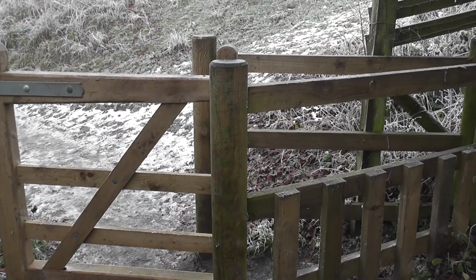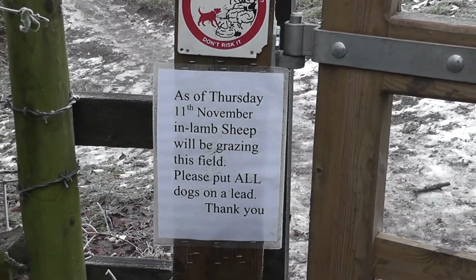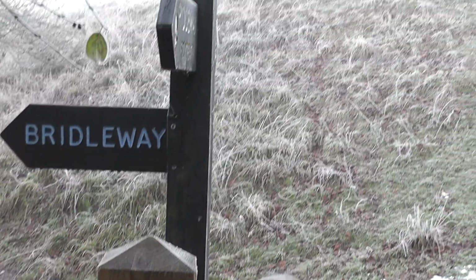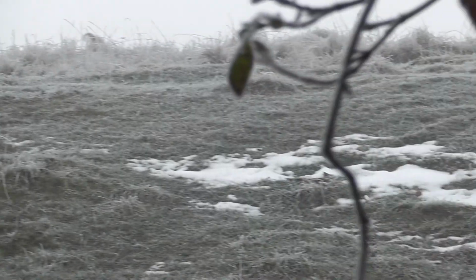At the kissing gate, about to leave the wood, and little notice here about the sheep. As of Thursday the 11th of November, they're in lamb, so please keep your dog under control. It's said that some of the said mothers, no doubt. Remnants of snow there.